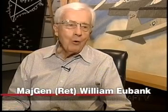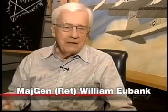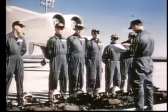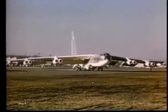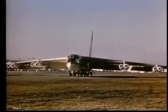It drove like a Mack truck. Big, it's heavy on the controls. It's not like the B-47 where you do fingertip flying. B-52, you actually have to muscle it around. It was General Eubank, then the commander of the bomb wing at Castle Air Force Base, who flew tail number 528711 to its new home in California in the summer of 1955.